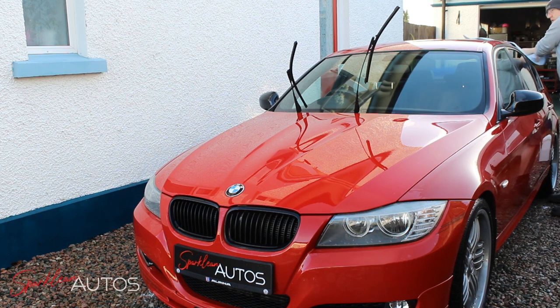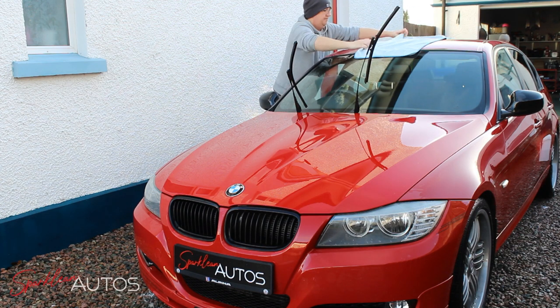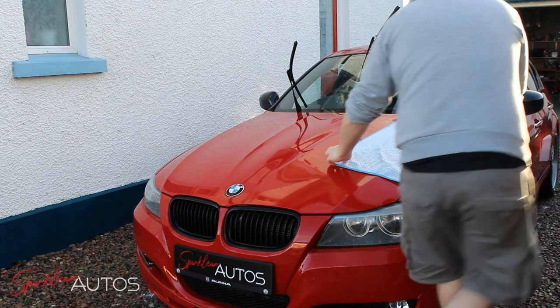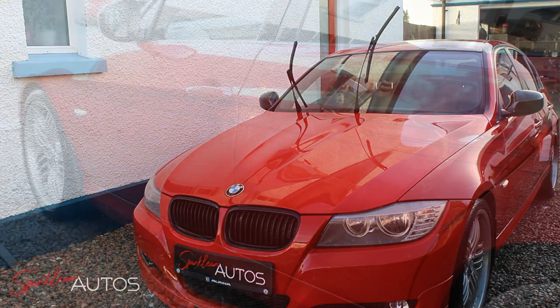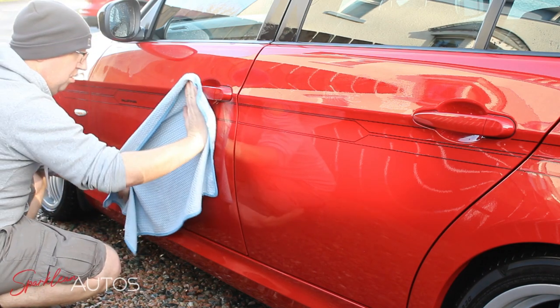Now, the car is clean and decontaminated, so you can dry it in whatever method, whatever order you like. Personally speaking, just as with the wash process, I like to dry it from the top down. It just makes more sense. So this particular towel I'm using today is a waffle weave from Ragmaster, which is the UK division or selling agents for the Rag Company, a very well-known and well-respected microfiber producer.